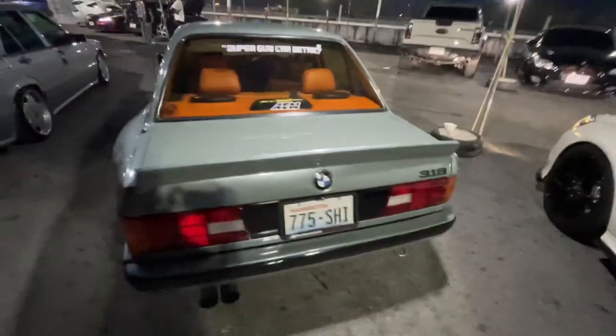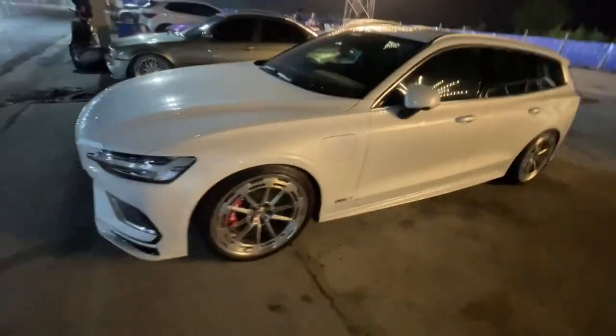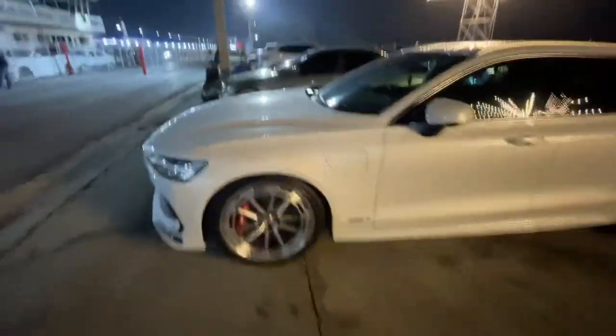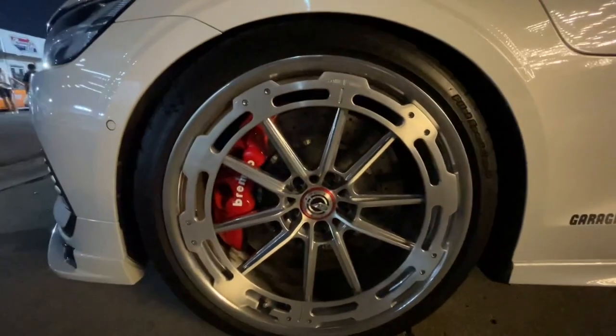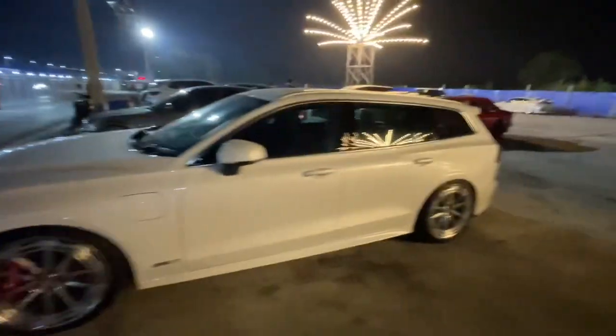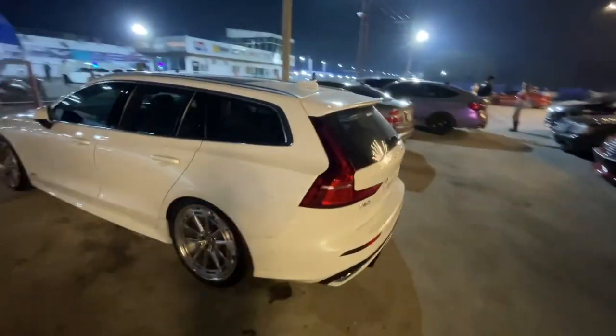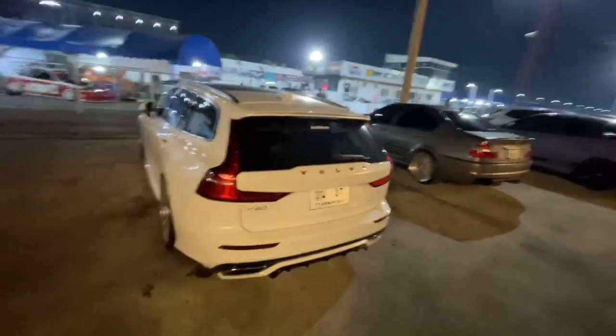This is super cool. Hey, we've got another Volvo. Whoa, this is some crazy wheels on this. That's awesome. It's got a Brembo big brake kit. This thing is sweet. Volvo V60 wagon.